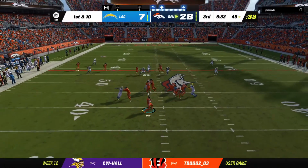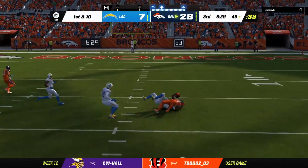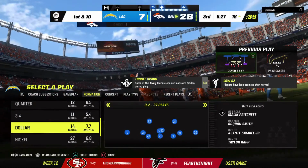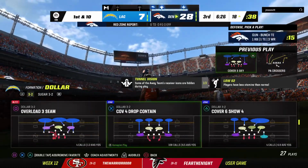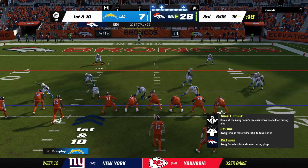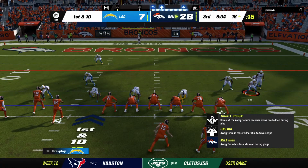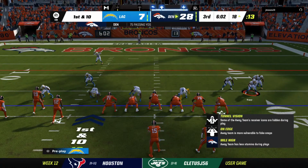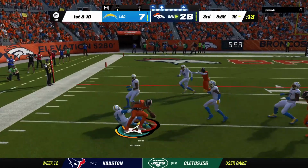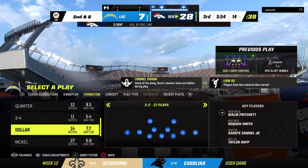On 1st and 10, Dent. It's caught inside the 25. And they'll wind up getting this one all the way down inside the 20. Last play they went over 20 yards. This time they topped 30. So the big play means just like that, they'll operate from the red zone now on first down. And he's got his man in stride, complete. And they're going to get this down inside the 15.